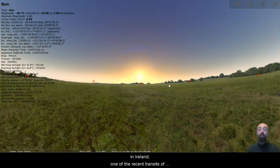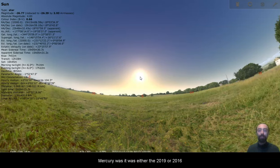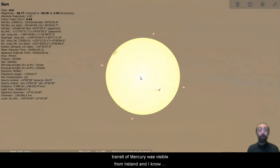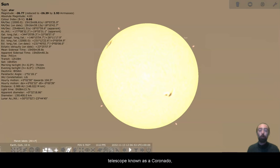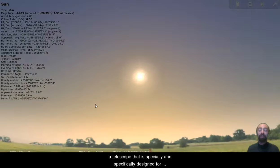One of the recent transits of Mercury, either the 2019 or 2016 transit, was visible from Ireland, and I know because I got to see it with a very, very special telescope known as a Coronado, a telescope that is specially and specifically designed for looking straight at the sun.